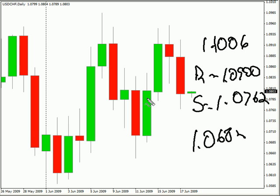Now, the pound released their jobless claims change, and it was better than expected at 39.3K from 49.6K, so that was good news for the pound. We also had the US releasing their CPI today. It was lower than expected at negative 1.3% from negative 0.7%.